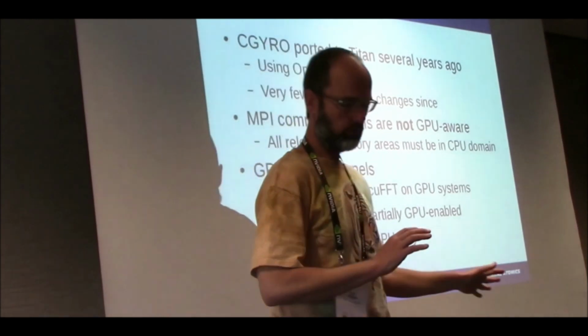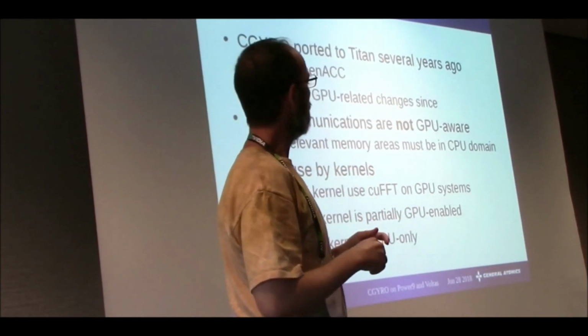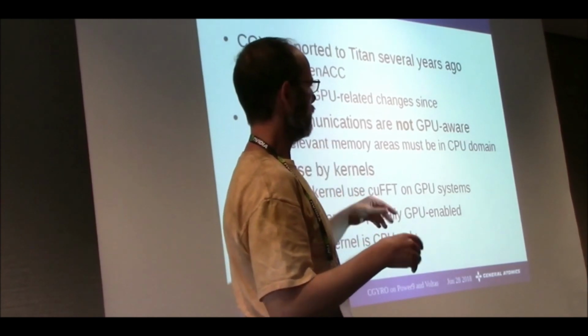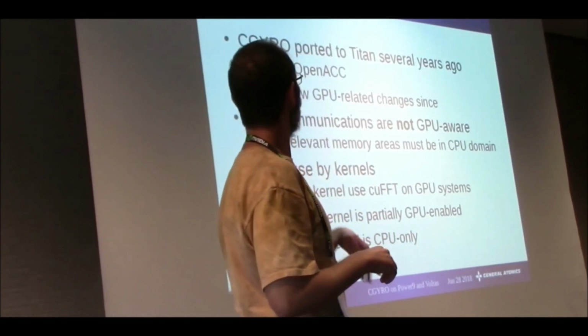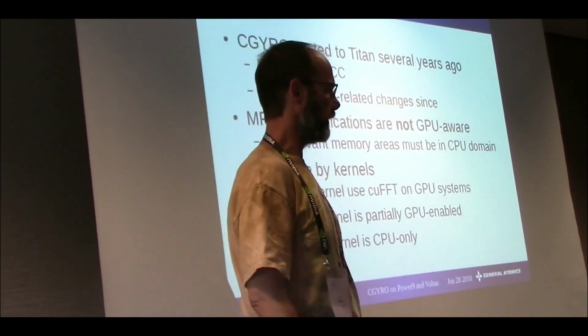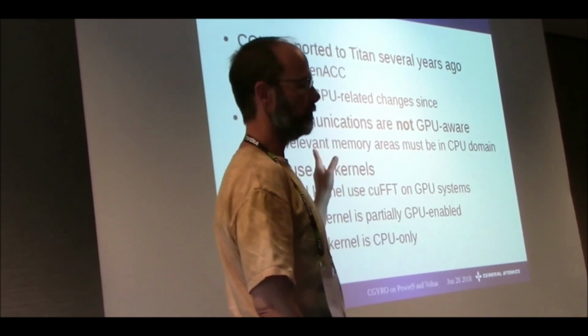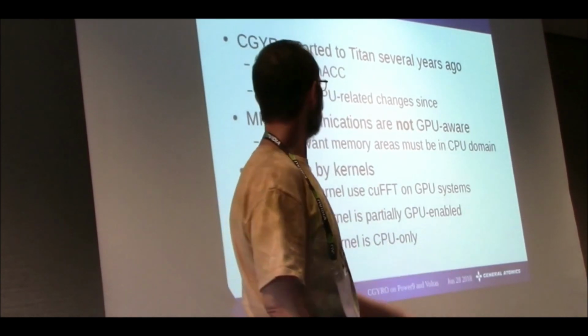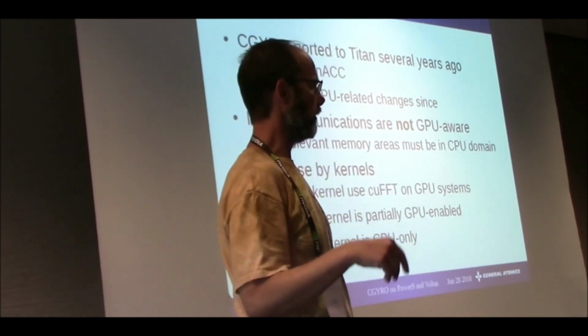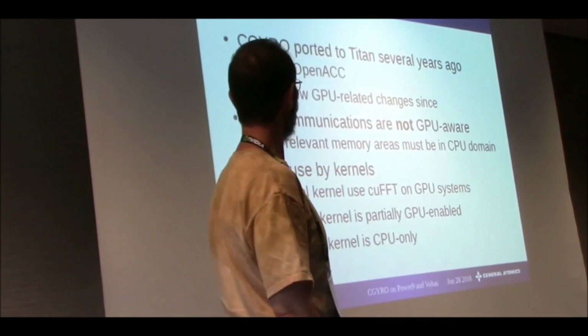So since we are talking about GPUs, a word on what is our GPU enableness. We ported CGYRO to Titan several years ago, pretty much when it came out, and we used OpenACC for that, and we basically haven't changed it since. Although we have run on Summit, it really didn't need any changes to run there.